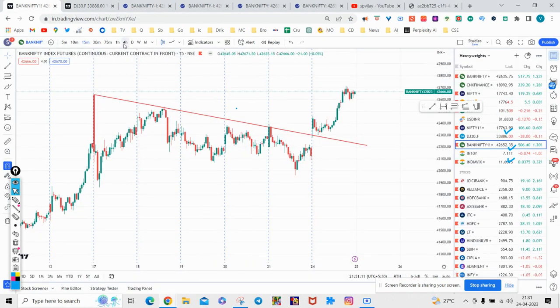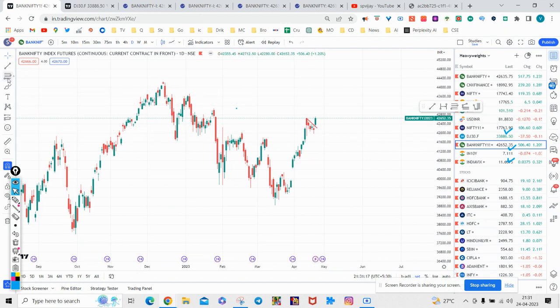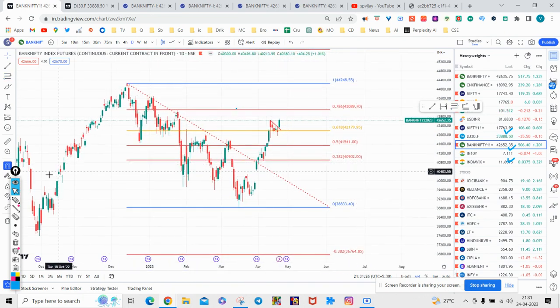And coming to the overall picture of the index, observe it on a daily chart, and try to get the levels from the retracement. Like for example, if you take the overall swing to the low, Bank Nifty for this swing has crossed the golden ratio mark, and it is heading towards the 0.786 mark. The target for this is 43,089. So fingers crossed, Bank Nifty might reach this zone, 43,089, very soon, because it has crossed this. It has consolidated around the 61% retracement and is heading up. So I think it should cross this very soon.